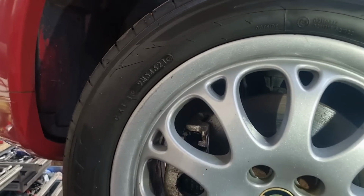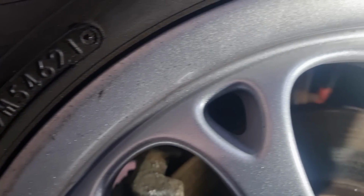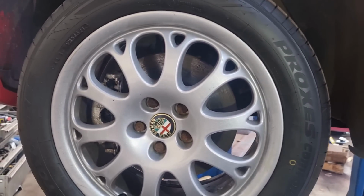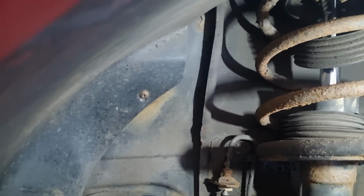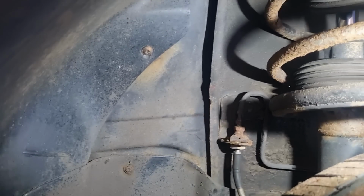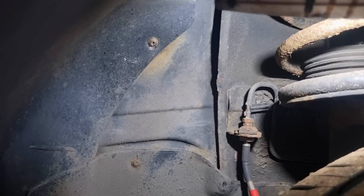Let's have a look at these brakes now. Pads are okay, discs are a little corroded, but the car hasn't been used for some time, so that side's okay. Springs and shocker have some rust, but none of them are broke or leaking. The brake pipe at the back there has a little bit of rust on it, but it doesn't look like that would be an MOT fail or cause any holes anytime soon.